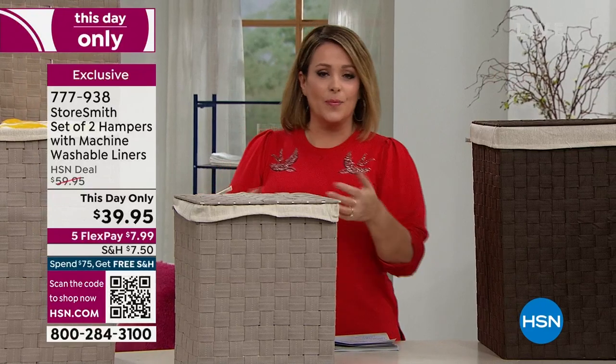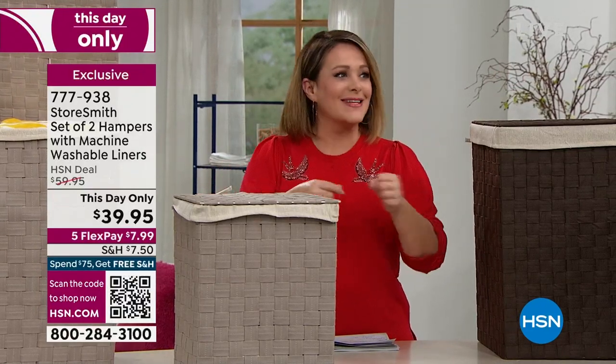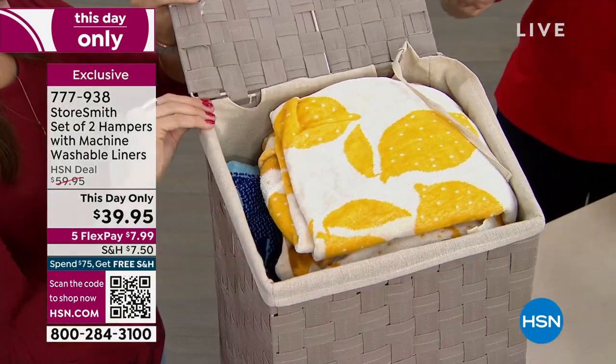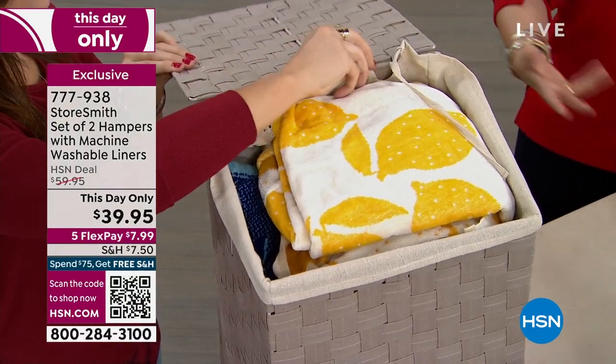You can take it with you. But at the end of the day, most storage items, whether it's plastic bins or a lot of the things that we've displayed here, there's a big push on storage that is really attractive, right? Yes. We want to be able to leave it out. We don't want to hide it. We don't want to be ashamed of it.